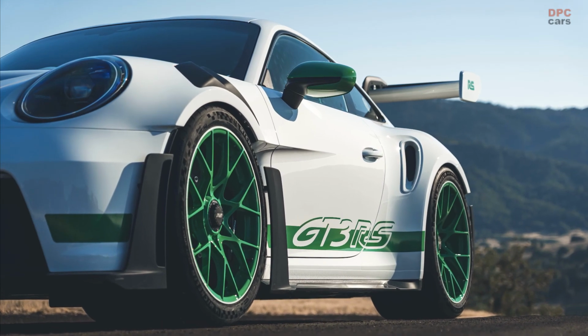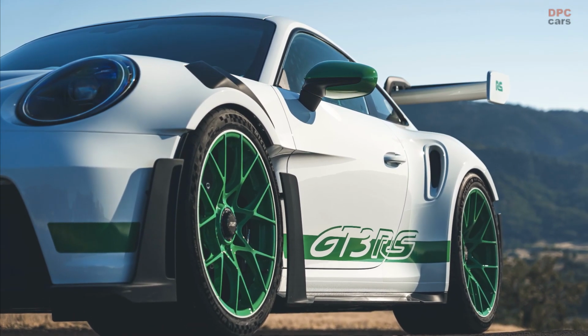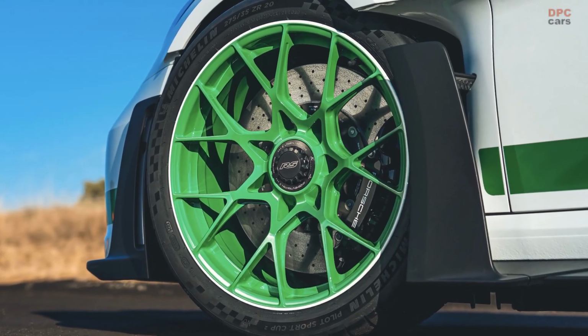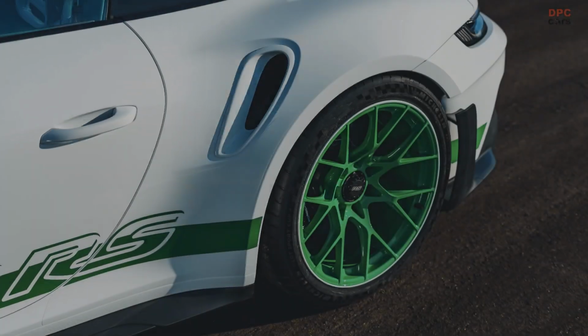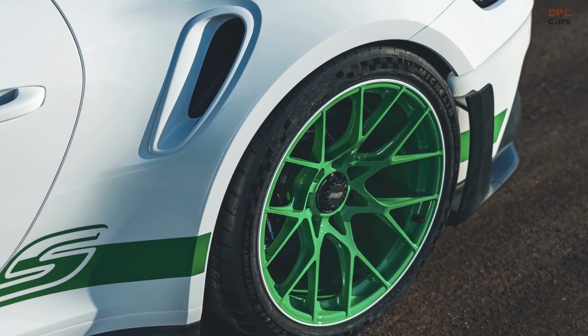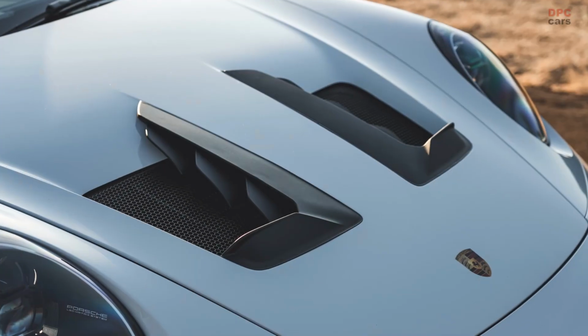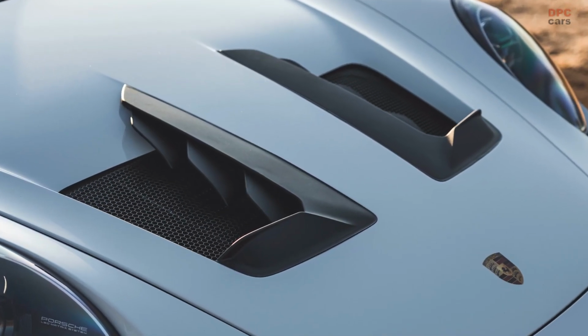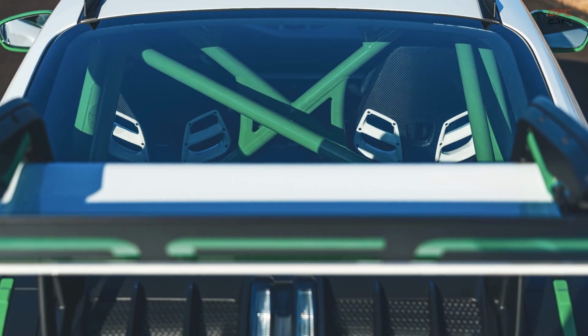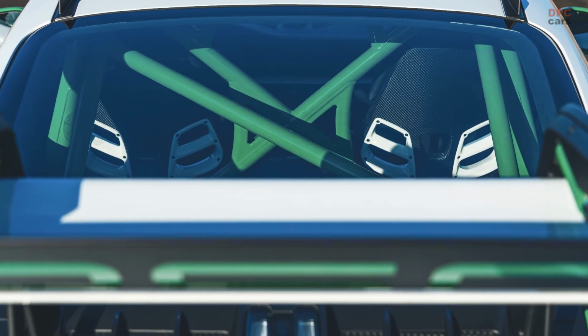Finished in white with key areas in Python Green, the car is a direct reference to the iconic white and green color configuration offered in 1972 on the first 911 RS model, as well as a new interpretation of it. In this instance, the body is finished in non-metallic white, including side air intakes painted to match, with model designation graphics on the sides and rear in Python Green, and forged aluminum wheels in Python Green with white pinstripes.